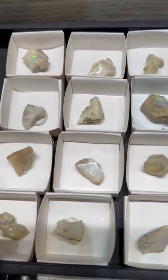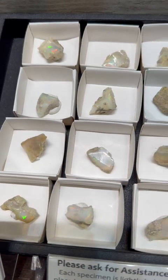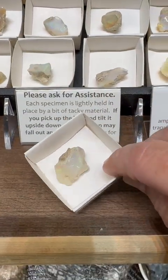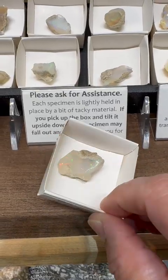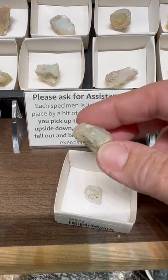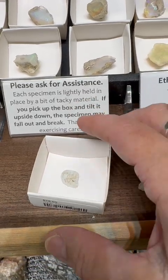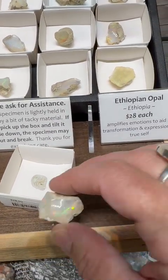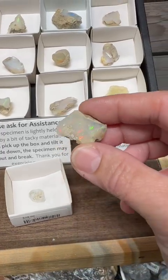All of these pieces are the same price. They're $28. Okay, let's pick up this piece of opal. This piece will be treasure number 7 in this week's treasure hunt. Now, each piece of opal has a little bit of tack in the bottom of the box, but the opals don't stay very well secured. So when you pick up the boxes, just please use care because they may tumble right out.